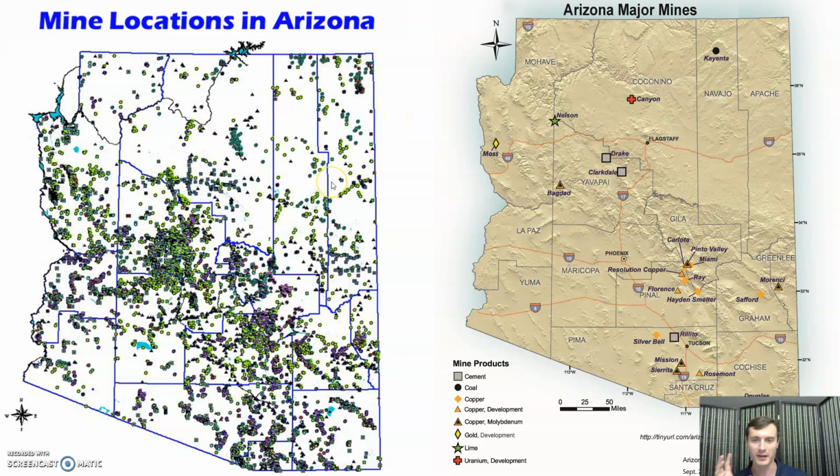You can actually see all the mine locations here on the left, tons of them. On the right, these are some of the major mines, some you might have heard of. Here is the Morenci mine over here. You have Phoenix somewhere in the middle, and you can see a lot of copper, a lot of gold, and a few other fringe players, some cement, some uranium.